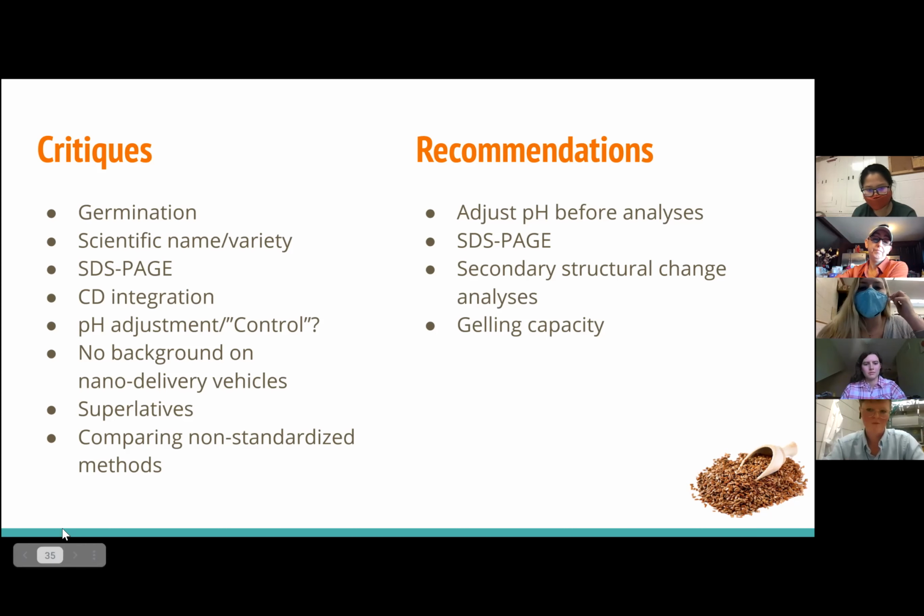So recommendations would be to fix all of those things. We're going to adjust the pH, run some SDS-PAGE, maybe look at gelling capacity. That would be great, and do some secondary structural change analyses.